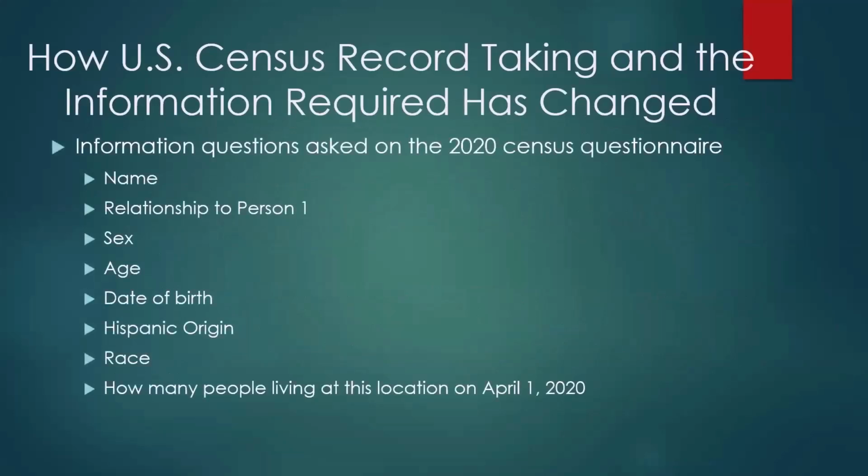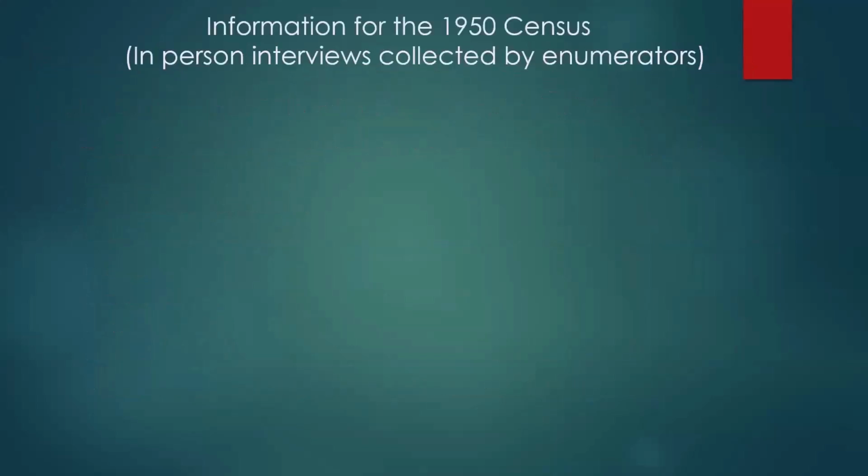The information questions asked on the 2020 census were the name of the person completing the information and the relationship to that person, the sex of the person, the age, their date of birth, whether they were Hispanic origin or not, the race, and how many people living at that location as of April 1, 2020. Now let's compare that to the information that was asked for in the 1950 census. And remember, this was in-person interviews collected by people that were called enumerators.